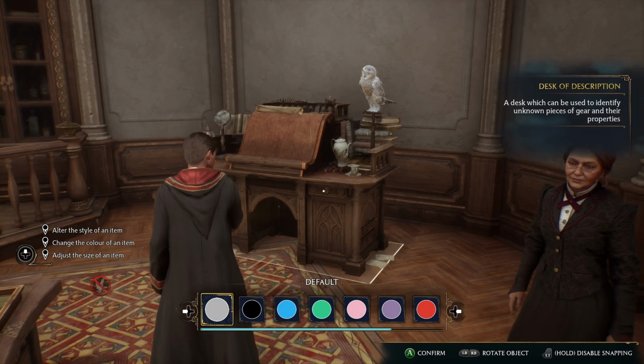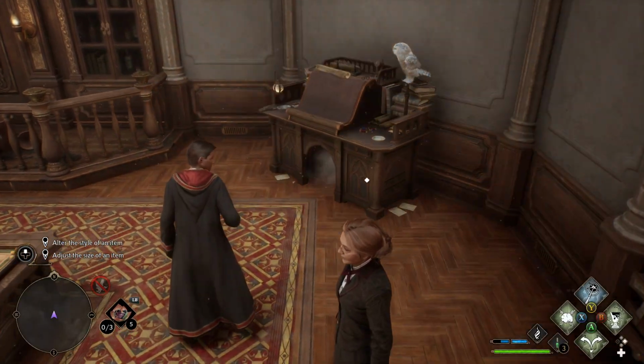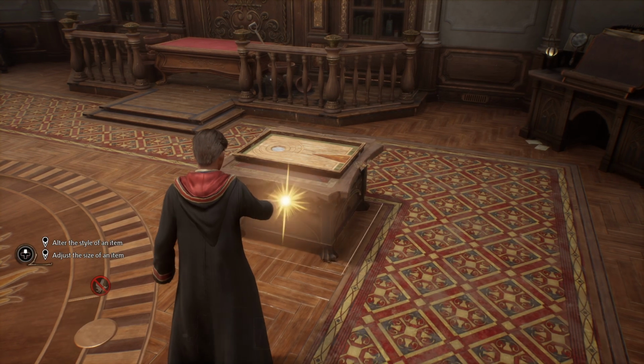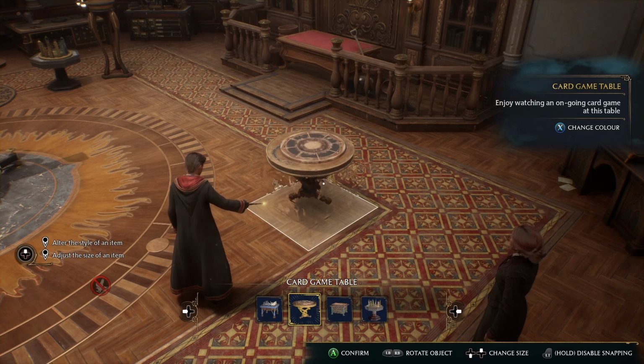No problem. We got this. Turn it black. Move it back a bit. Nice. Perfect. Okay, alter the style of an item. Boom. Nailed it.